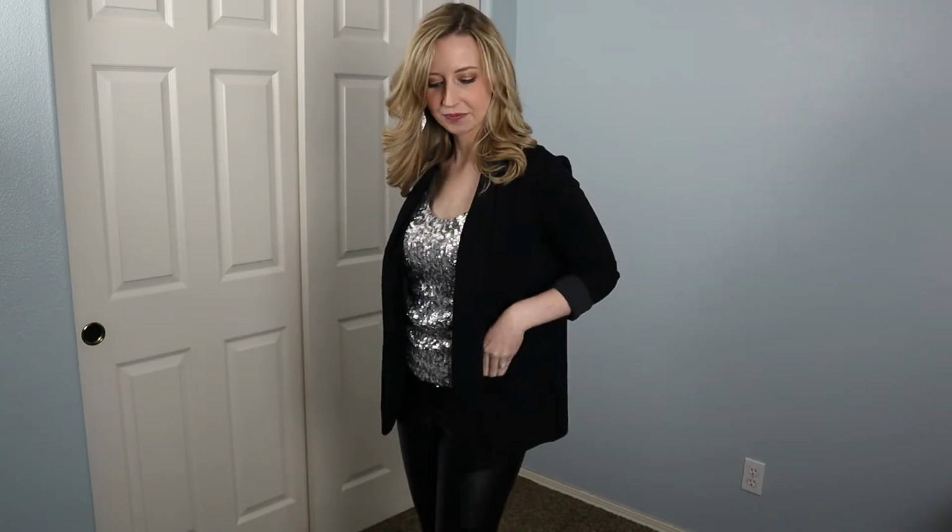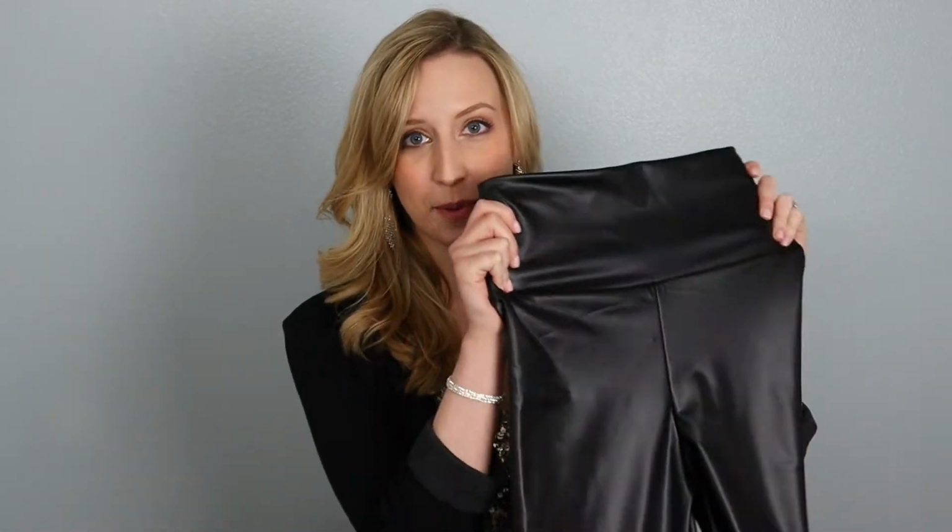I also like this one because it is a little bit lower on the neckline. If you wanted to wear a necklace, you could. In all of these, I'm wearing really bright earrings, and so I opted to not wear a necklace. So again, it comes in so many different colors that you can really tailor it to what you already own, so that maybe you just have to add in a sequin top. Super easy, super cheap.